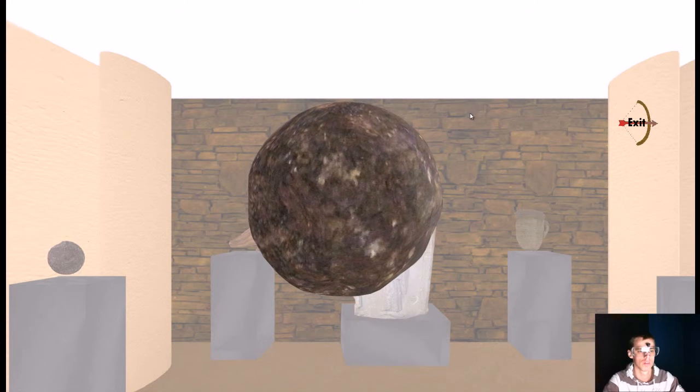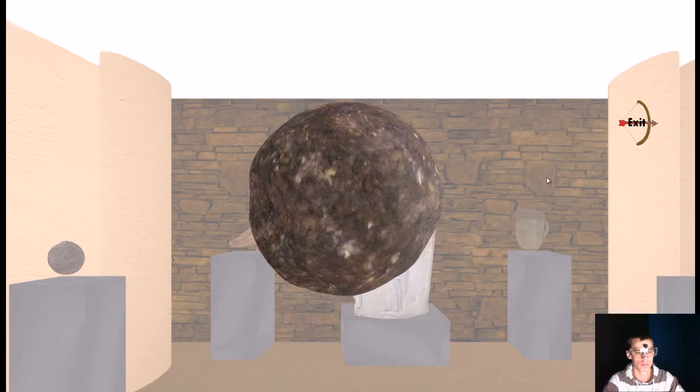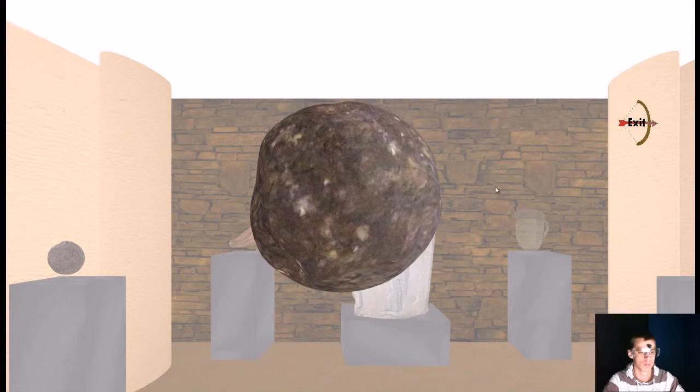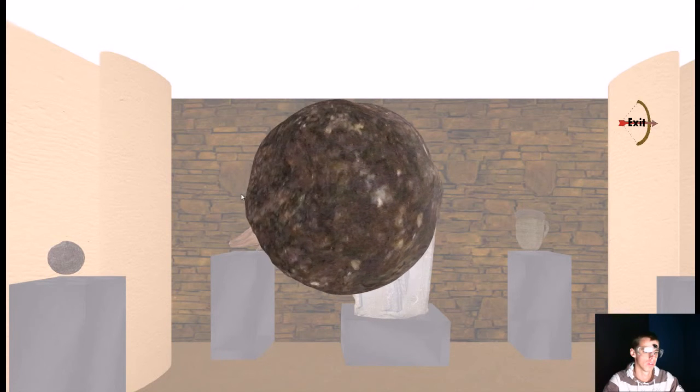In your own time, turn off the LED bulb located at the top of your glasses and select exit to view another model in the museum.